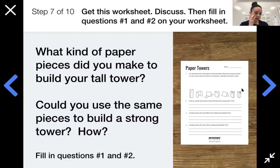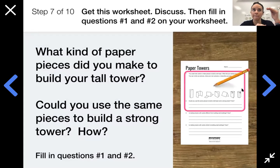Then number 2 says, could you use the same pieces to build a tall tower and a strong tower? So let me say that again. Could you use the same pieces to build a tall tower and a strong tower? How? So I think what that's asking is if you got your tower to build all the way to that 1 foot, that 12 inches.